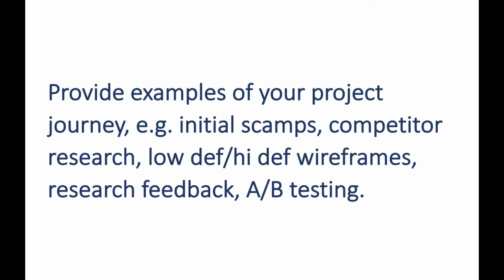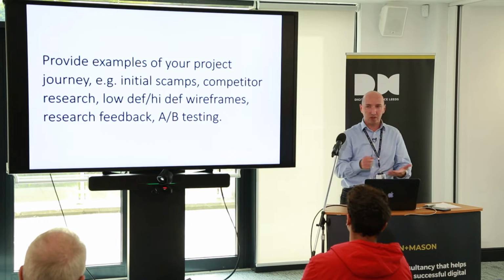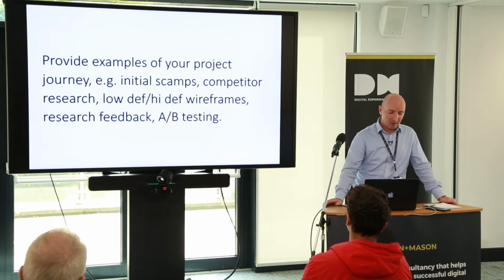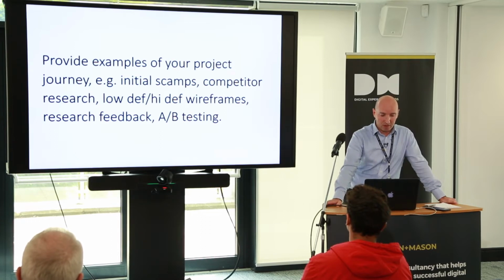I talk to so many designers that haven't spent time with users. On the portfolio side, again, it's fantastic to see. I often see portfolios where you just see the final product. I want to see the initial scamps, competitor research, the low def and high def wireframes. Show me your journey all the way through your portfolio. I want to see those initial scamps because some people grab other people's work and say, this is mine. Sometimes I'll use a notepad and start drawing away. So show that journey. I've put in research and A/B testing as well, really valuable.